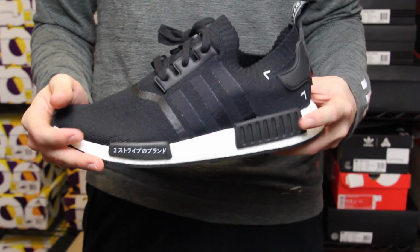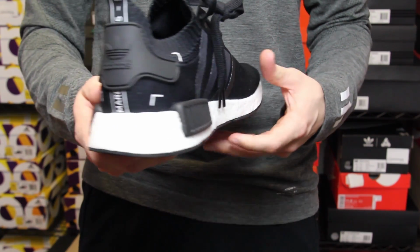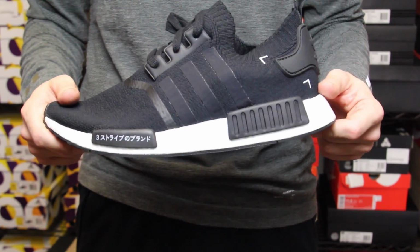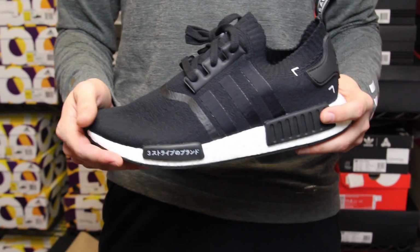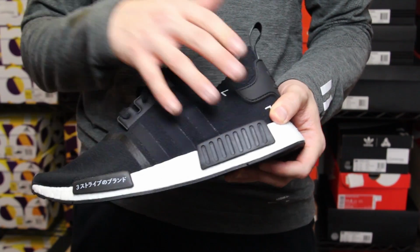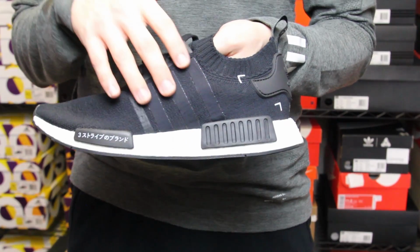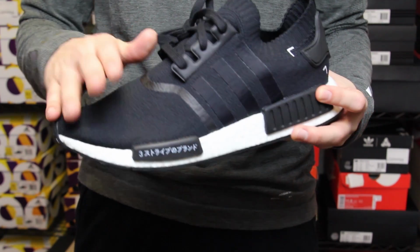Here are those beautiful Japan black NMD R1 PKs from StockX. Man, I have been waiting a while to get my hands on these babies. Absolutely gorgeous. I've shown you both the French beige as well as the Japan grays, so again I won't spend a whole lot of time on these. You do have of course the all solid black upper, that excellent, very nice Primeknit. You've got these almost kind of satiny 3 stripes, as well as the bonded piece separating the toe and the vamp.